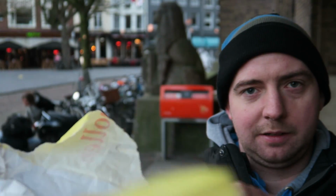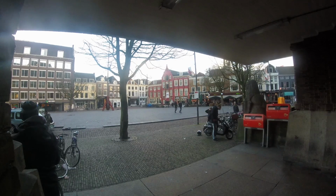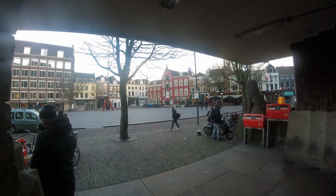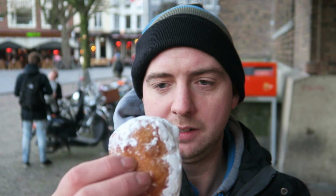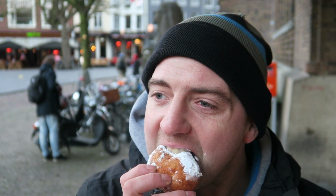Everything changes this time of year, after Christmas. Putting them in the bag. As it's terribly windy today, you won't be able to hear anything I'm saying. It's powdered sugar. It's like a ball of baked yeast, basically. Yeah, it tastes exactly like a donut.